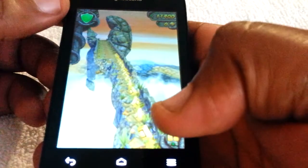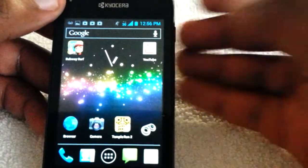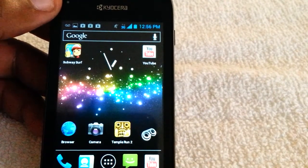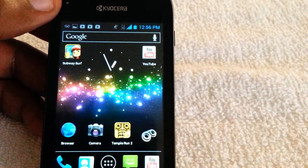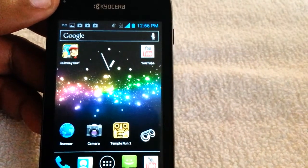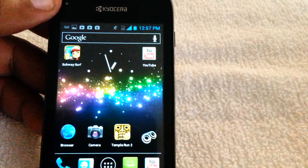Okay, so I think you get the picture. It plays games fairly decent. I don't play all the way through because it doesn't really determine anything. A lot of people said you need to play the games longer, but gameplay could vary on a lot of phones if you have a lot of apps open or a lot of background processes running.